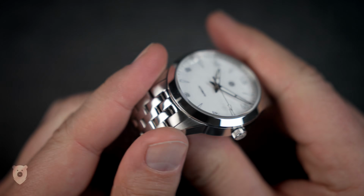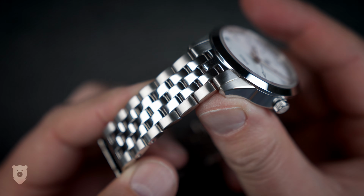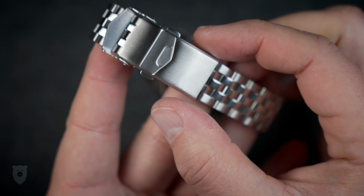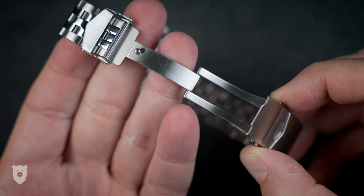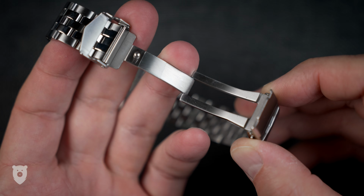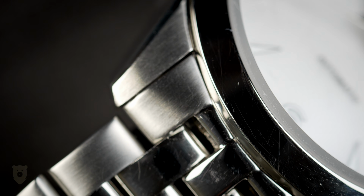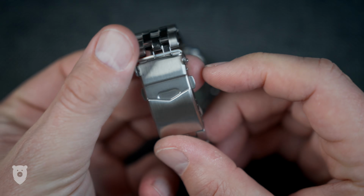The bracelet is nice enough with 5 individual links. The outer ones are brushed and the 3 inner ones polished. And we get a middle clasp with a classic fold over and 5 micro adjusts. I had no problems getting a perfect fit. The end links do fit very well, but if I had to nitpick, just a tiny bit more rounded than the sharper lugs, but nothing that would bother a normal person.